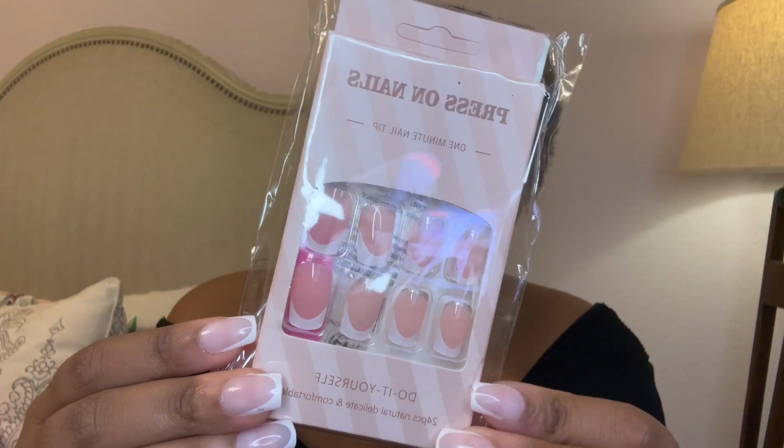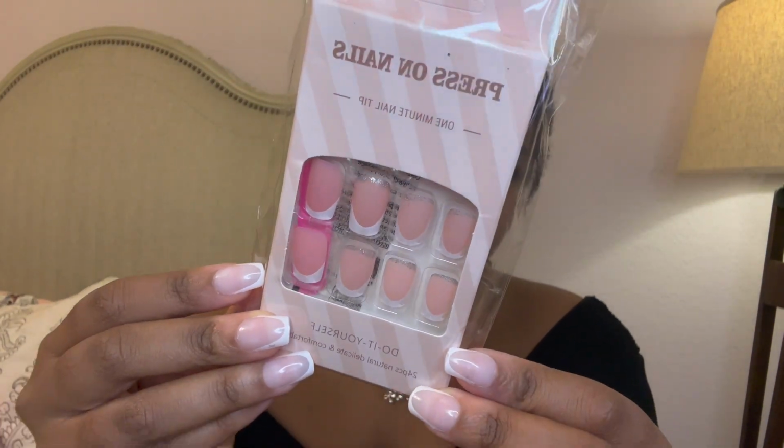I'll put a little video on the side here so you guys can see. Yes, this is a really good brand. I don't know what brand this is, but I got these. Very, very cute. I think these are gonna be really good for everyday use if I need them to wear to work, or if I'm feeling like I don't wanna do a design and I can just have my little French with a little bit of silver on top.